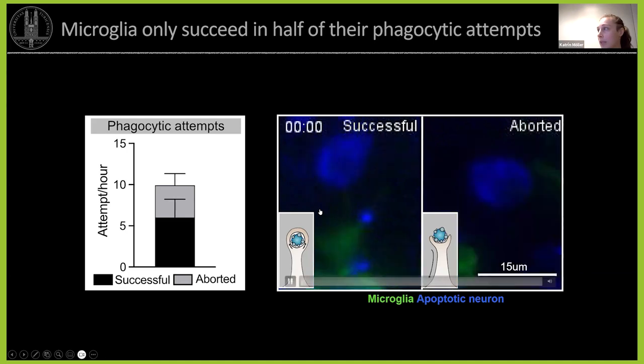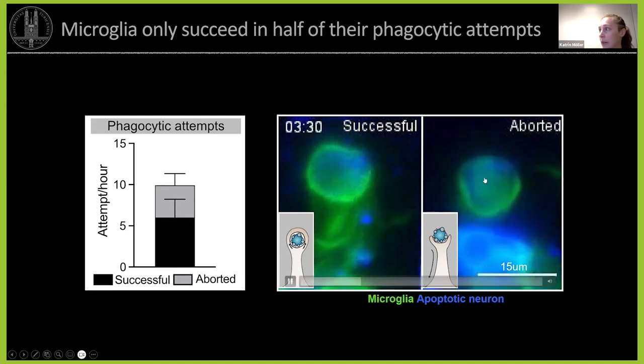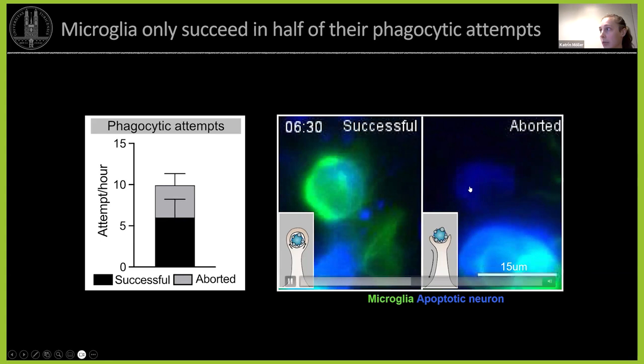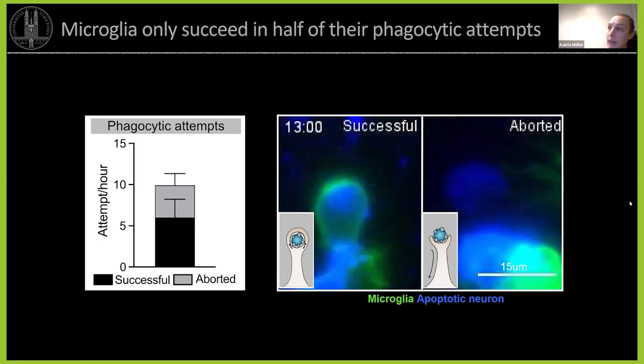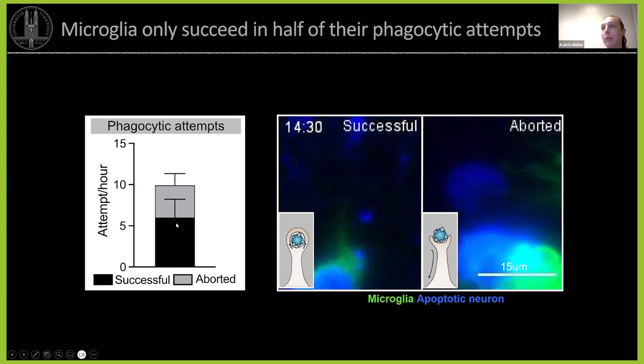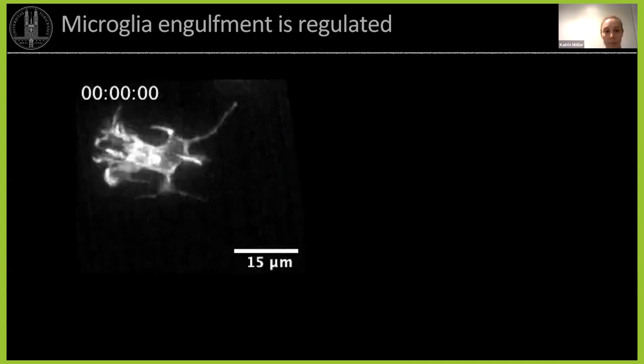But I also noticed that in many cases, it would look like the microglia engulfed the neuron, but then it just stopped, it aborted it. While the microglia make around 10 attempts in this case per hour, almost half of them actually end up being aborted. So it looks like the microglia has a signal, it senses the dead neuron, it goes there, it feels, but it's not enough. There's something still missing for it to successfully engulf it and remove the cell.